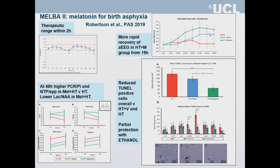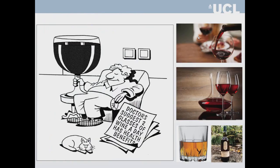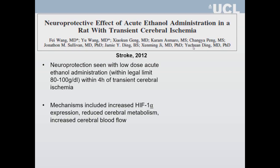Even your aEEG is recovering more rapidly with ethanol than without. So this is just music to our ears. I'm sure that ethanol is good for you and that possibly we should be taking more of it.